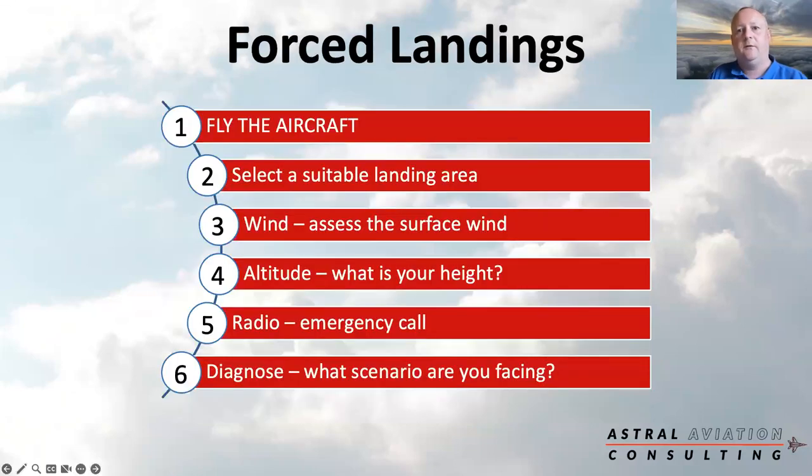So the priority, as we've already said, fly the aircraft. What's your best glide speed? Can you instinctively get a suitable attitude and select that attitude to attain that best glide speed? That's something to really hopefully get instinctive at practicing. We then want to select a suitable landing area, and we'll talk about how we can help ourselves do that in a minute. And we want to assess the surface wind.